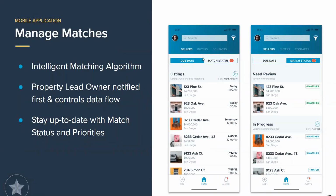And in the same way that we wanted to make this as easy as possible for you to manage your leads, you can also manage your matches in a very easy visual way. We want you to be able to not only be notified, of course, that you have a new match, but we also want you to be able to easily see how many matches need your attention and be able to stay up to date with match status and priorities.